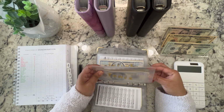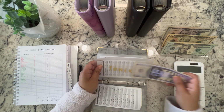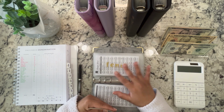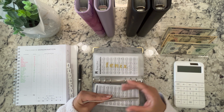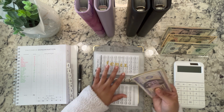I did update the trackers already. I literally updated them since the paycheck came in. I try to have everything pretty much done, like update the trackers and everything. It just takes time for me to actually stuff the envelopes. But everything is already reflecting what it's supposed to be in here.